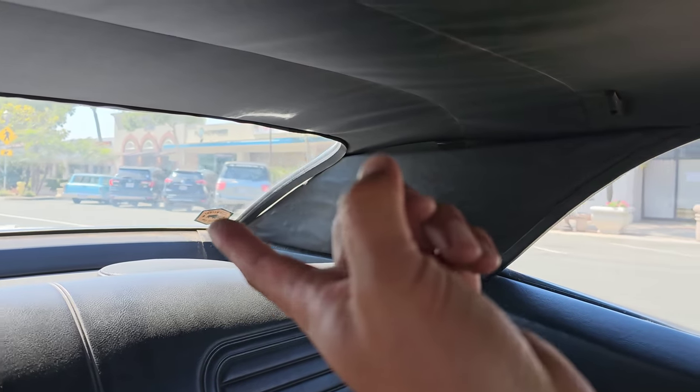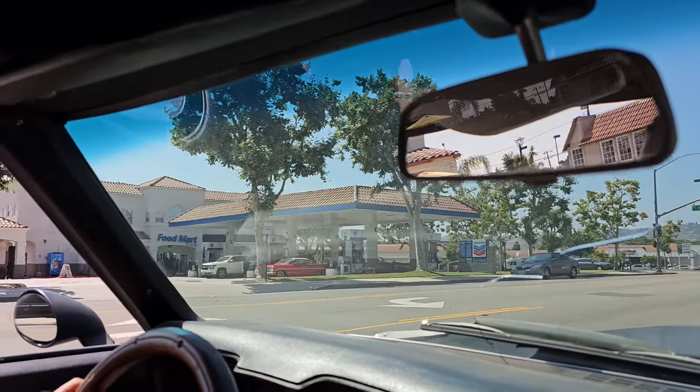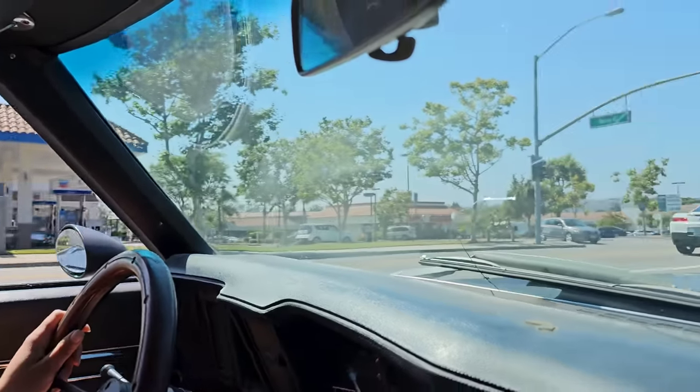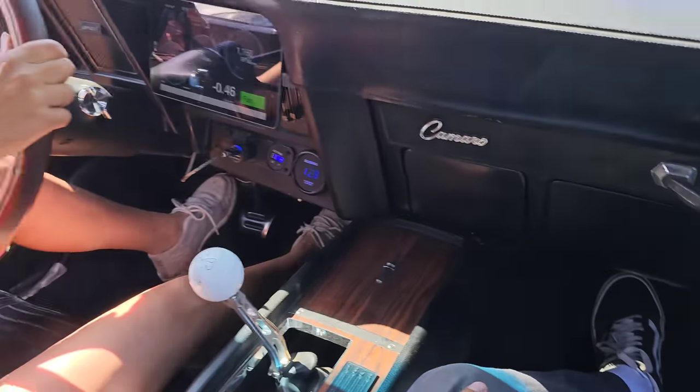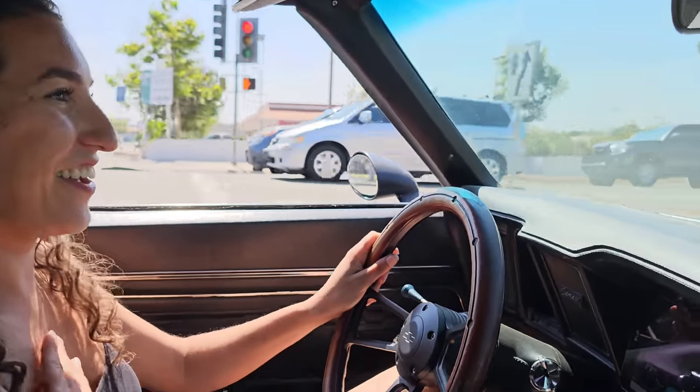Mike's wagon right there. Impala. Oh wow, 59? That's like my favorite year. My lord! Stump it.